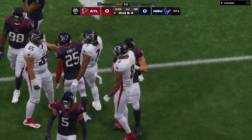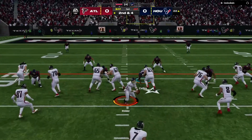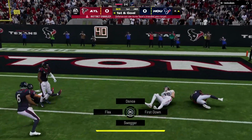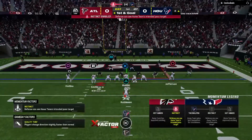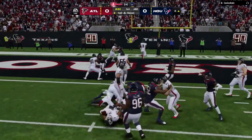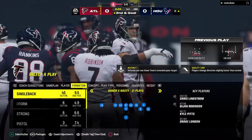A quick burst there, and he nicely bit off a pretty decent gain. So 2nd and 4 from the 22. Ritter with it after the play fake. His throw caught at about the 5. And all the way down inside the 5 to the 4. Robinson will get about halfway there as he takes this from the 4 down to the 2. Only a yard that time, 2nd and goal.